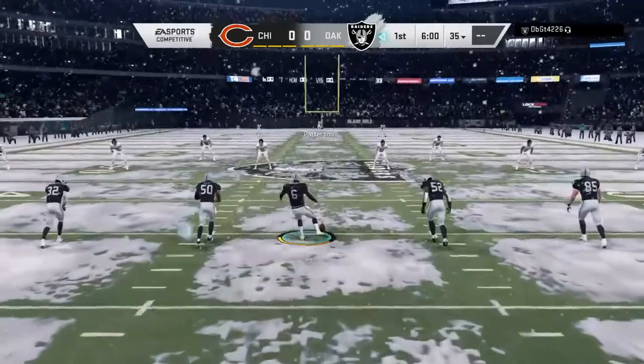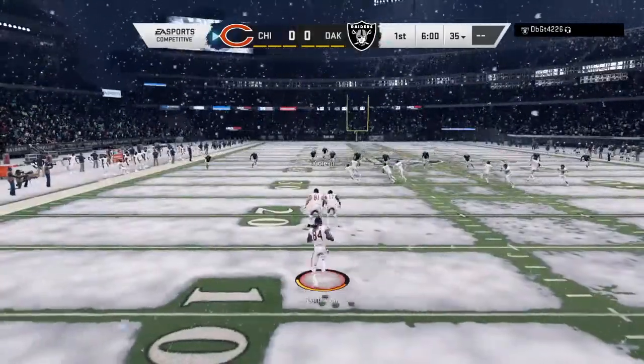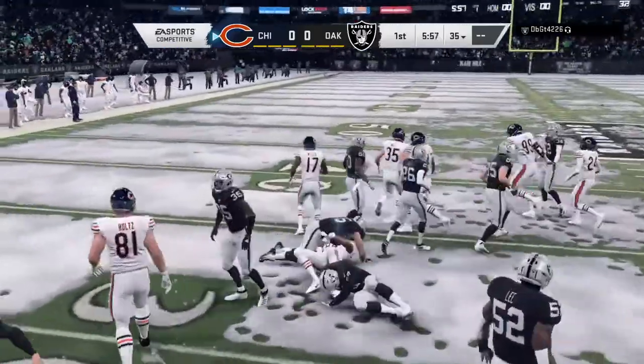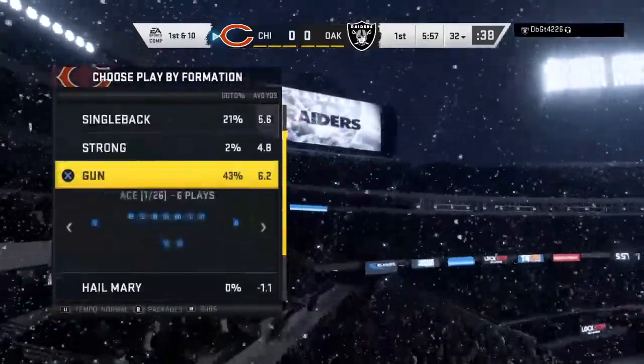What we can see of the ball appears to be teed up and ready to go. And off we go from Oakland. This is taken near the 13. And they're going to start this drive in pretty good shape as they get it up past the 30.